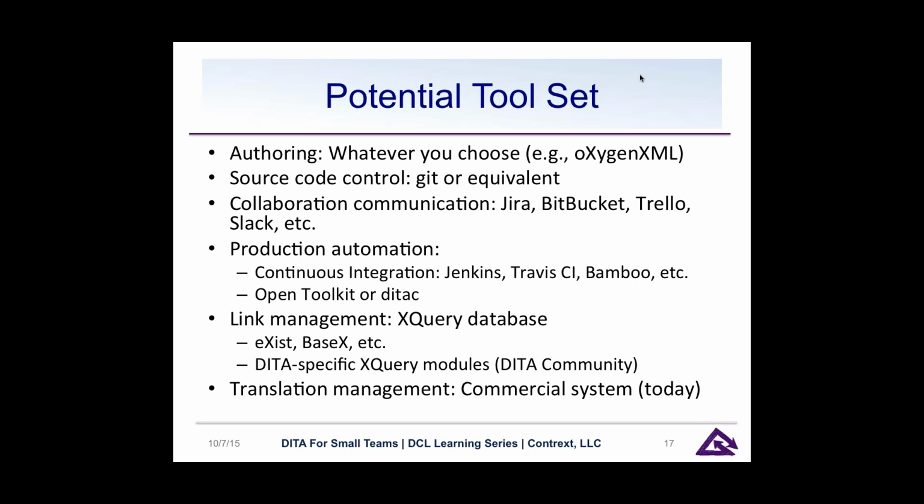For that, we're using an XQuery database. Right? We're managing XML content. It makes sense that you would implement your processing for it using XQuery as opposed to, say, a relational database or a NoSQL database. Not the only right answer, but it's an obvious one.